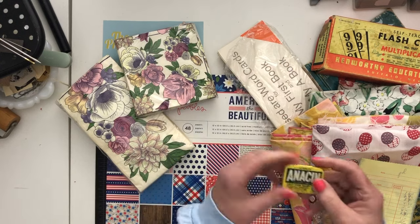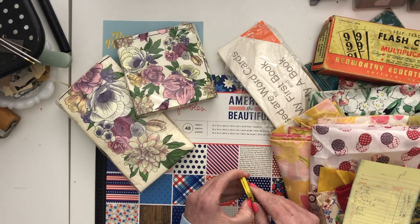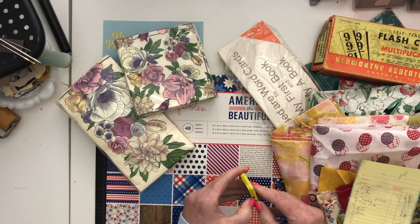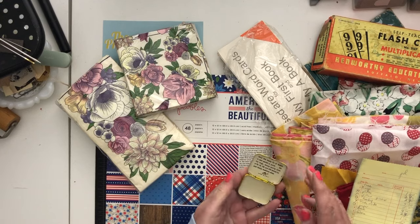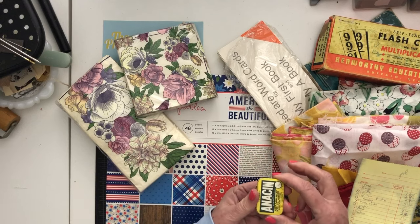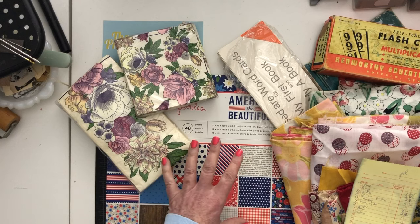I got this anise tin. She did not charge me for this, unless she just kind of bunched it in with a bunch of stuff, which she may have. I want to put this on the front cover of a journal that I'm working on. So I thought that was super cute, that little tin.